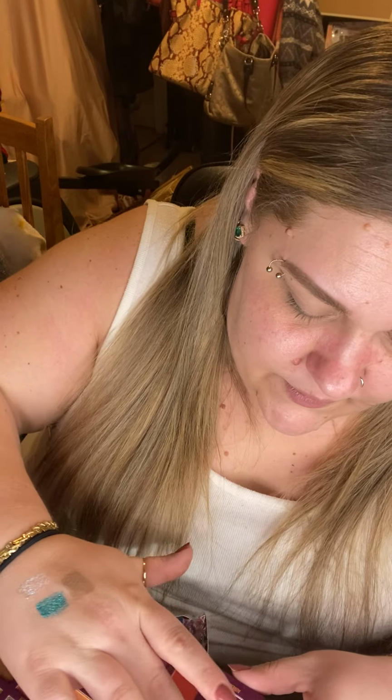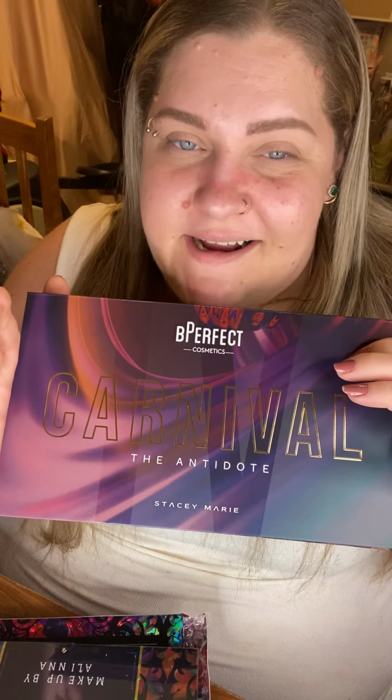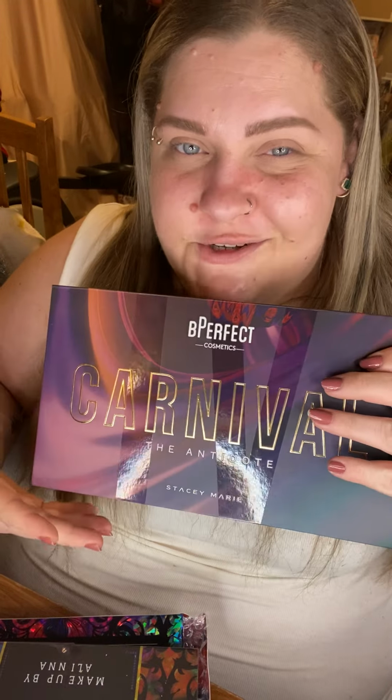And let's go into the shade Spiced Coral. The mattes feel fantastic. Look how pigmented. And that's the matte. I mean, just yes. Yes, yes, yes. I am so excited. I cannot wait to dig into this palette. Guys, just wow. I am so in love with that. This might very quickly become my go-to fall palette.